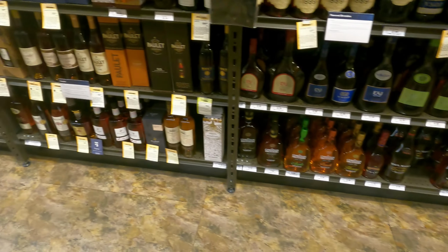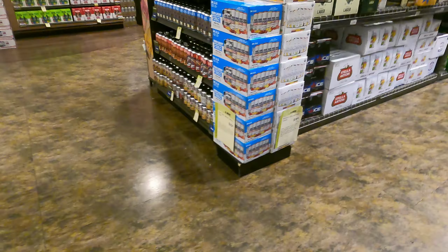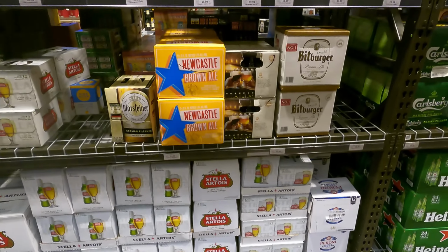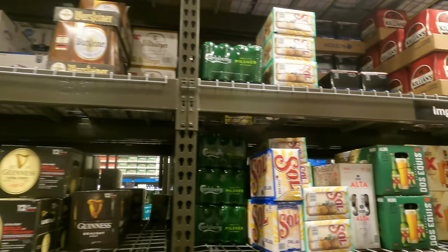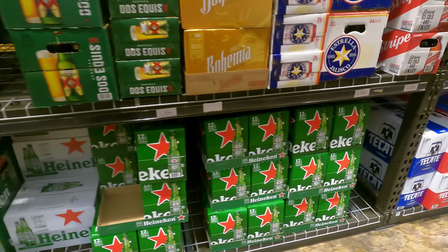Some E&J down there. So now we're getting into the beer section. These are just a lot of the domestic and import stuff right here, not craft. Nothing particularly crazy or different around here. There was one Tecate I've never seen, that Tecate Alta. You'll see, I'll do a close up of it here in a second.